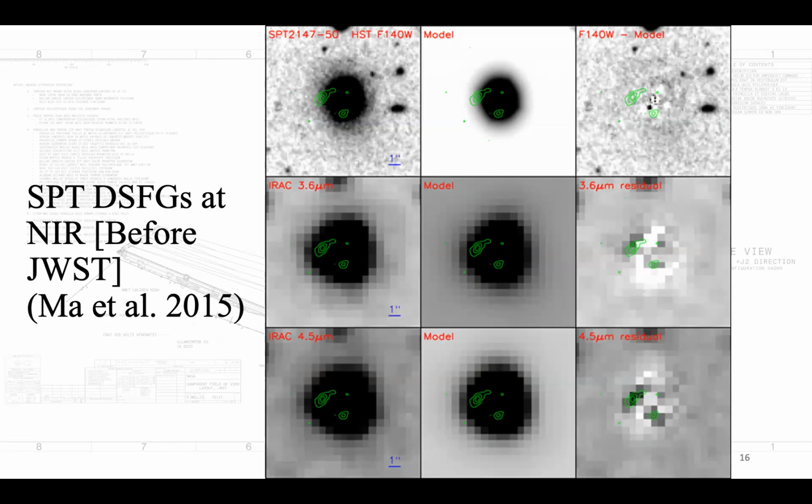So this is the state that we were in before JWST for one of our sources. This is SPT-14750. It's at redshift 2.76. You can see in HST, you don't see the background source really well. It's mainly the foreground source. And this is the big fat PSF of IRAC, where nothing is resolved. So keep in mind this picture, and you can see the improvement later.